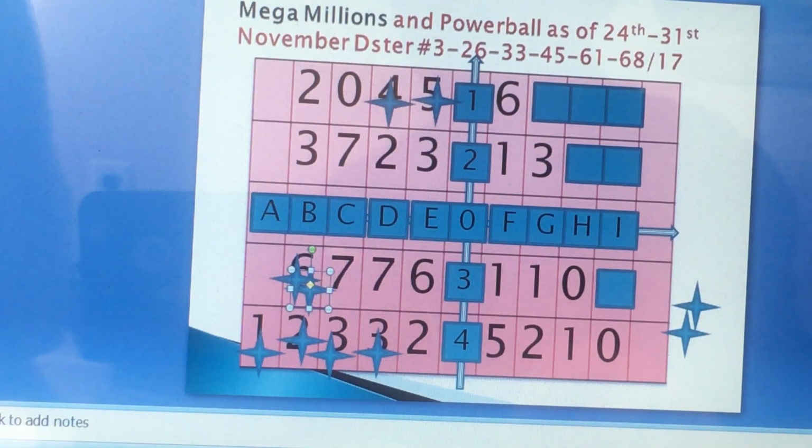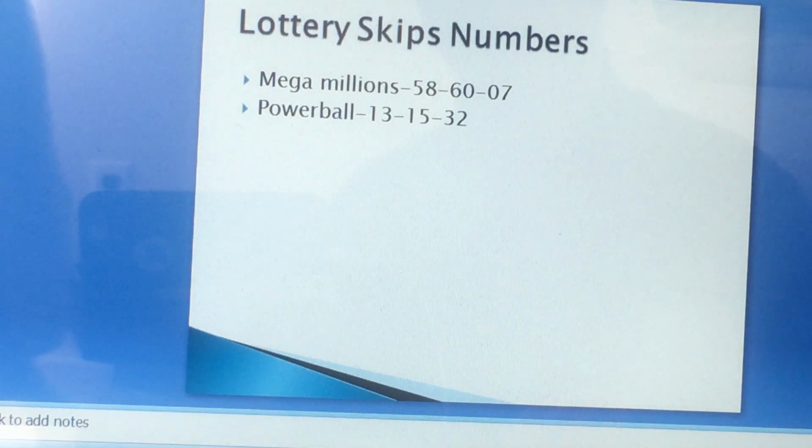And once again, lottery skip numbers are your key. Mega Millions lottery skip numbers are 58, 60, and 17. Powerball lottery skip numbers are 13, 15, and 32. Lottery skip numbers are numbers that have skips in between draws. It doesn't mean they're going to skip tomorrow's draw because they have a lot of skips. They might get drawn again after a certain number of skipped draws.